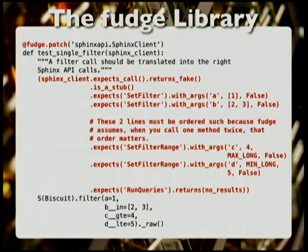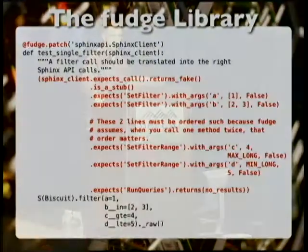Now, since this is a facade, all it really does is make API calls through to the Sphinx native API. So what fudge does is say, here are the API calls I expect my thing to be making to Sphinx. First of all, I expect it to be called, expects call. I expect it to call setFilter with these arguments. I expect it to call setFilter again with these arguments. I expect it to call setFilterRange with these args, setFilterRange with these args. And finally, I expect it to call run queries, for which you should return no results.